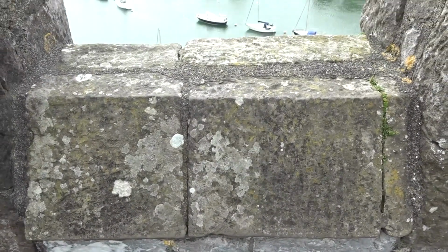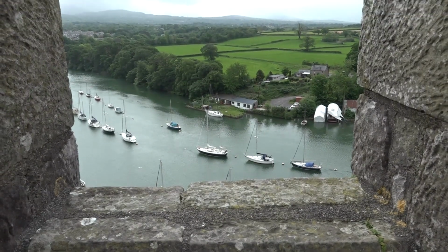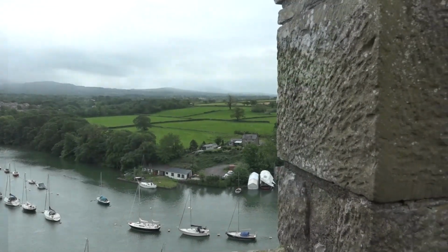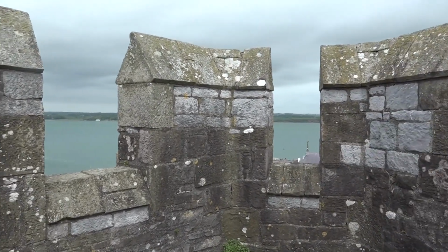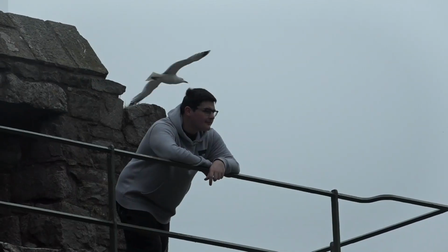Lastly, I want to talk about the view you can get from the top of the towers at the castle. You truly get a grand scope of Caernarfon from there. It's just a shame I couldn't get more or greater shots whilst I was there, but I didn't want to risk the camera falling over due to the high winds we had that day. So I definitely encourage you to go there yourself, unless you're someone who has trouble with heights, like me.